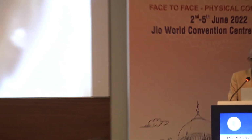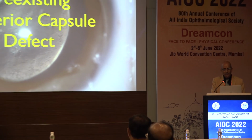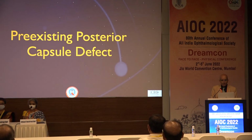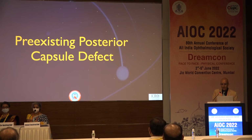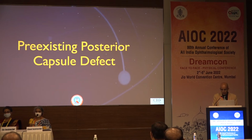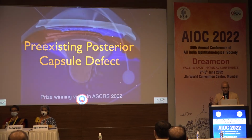We have used intraoperative OCT only for a short time. We do not have that luxury, but that also is something we can keep in mind. But this is one condition we described a long time ago, and that pre-existing posterior capsule defect is generally the end product of lentiglobus, which used to be called lenticonus, where the capsule gets stretched.